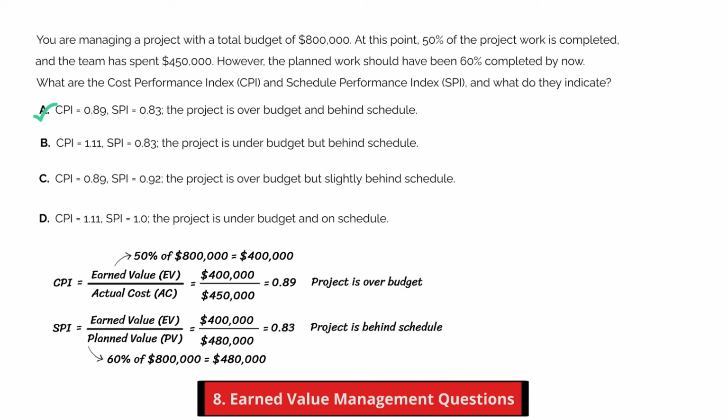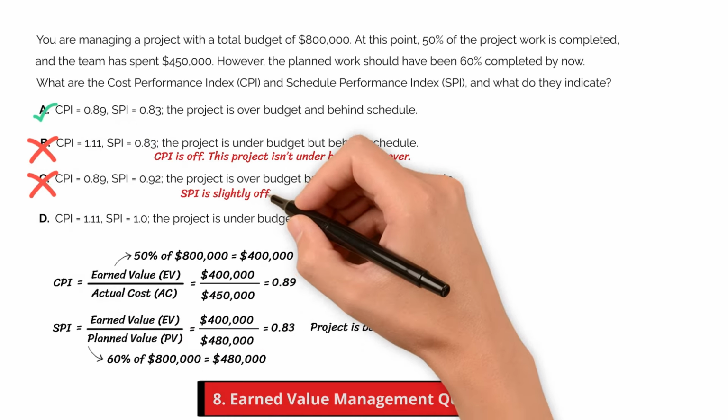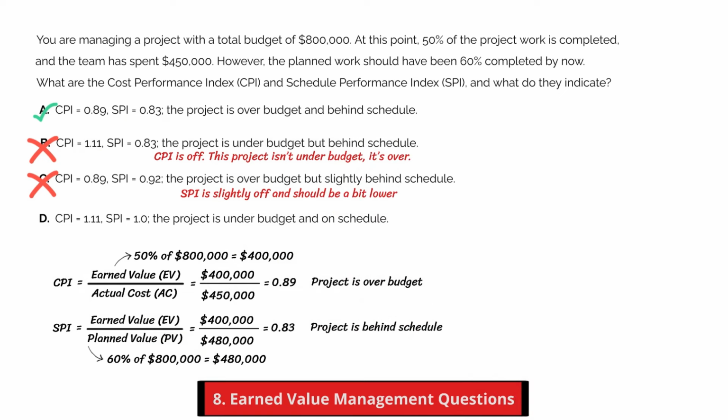Let's look at other choices and why they are not correct. Choice B got the SPI correct, but the CPI is off. This project isn't under budget, it's over. Choice C is incorrect. The calculation for CPI is correct, but the SPI is slightly off.